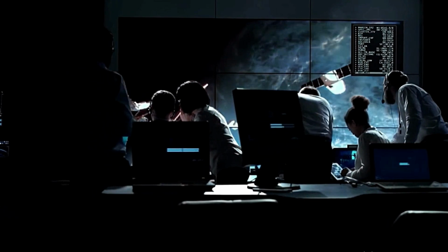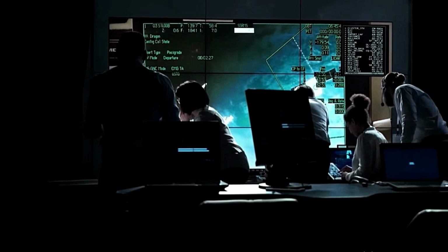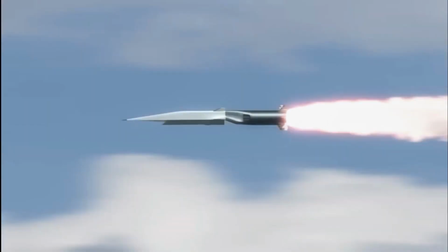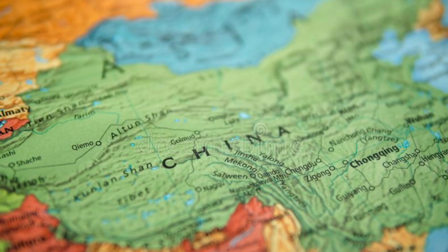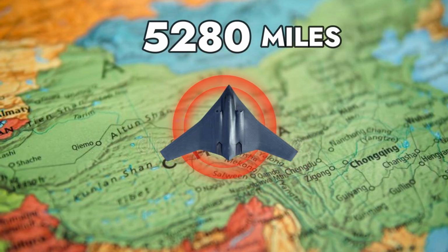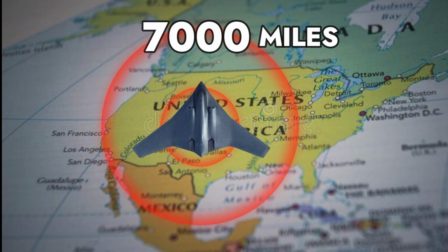If intelligence assessments of the H-20's potential range prove accurate, cruise missiles could help close the apparent range gap between the H-20 and the B-2. The Pentagon believes that the H-20's range is at least 5,280 miles, as compared to the B-2's nearly 7,000.